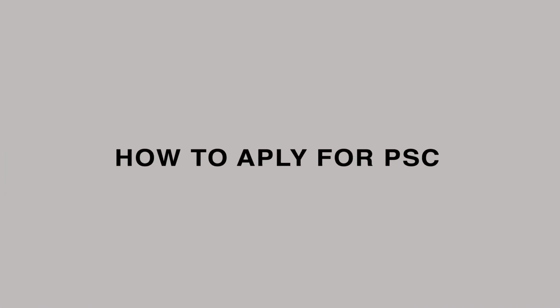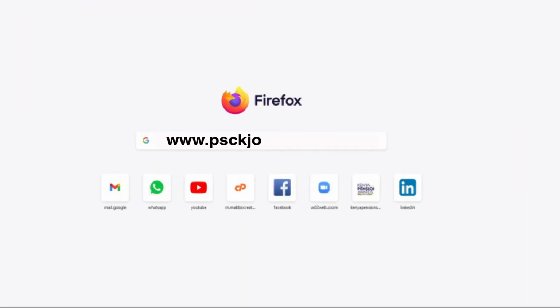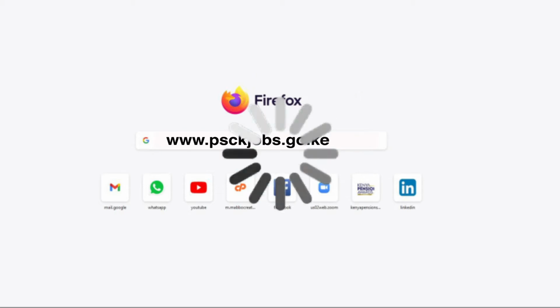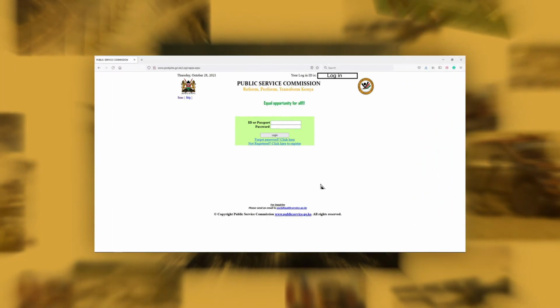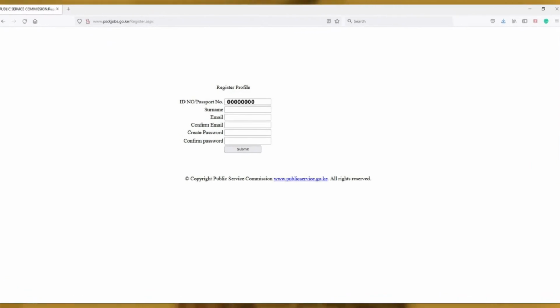How to apply for Public Service Commission jobs online at www.pskjobs.go.ke. You first need to visit www.pskjobs.go.ke. Then log in, click to register, enter your ID number or passport, surname, email, confirm email, then create password and confirm your password before submitting.